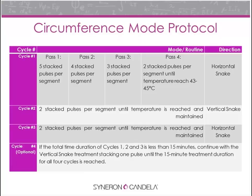So in the first pass, we stack pulses, and you snake through those squares that you have defined on the body. Again, proper positioning is important, and we can talk about that. Trainers, if you decide to get the device, can come and explain that to you. You stack it in 5 stack pulses per segment, and then in the second pass, you go to 4, then you go to 3, then you go to 2. And you should pretty much be at that temperature, which is 43 to 45, and once you do, you then snake to maintain.